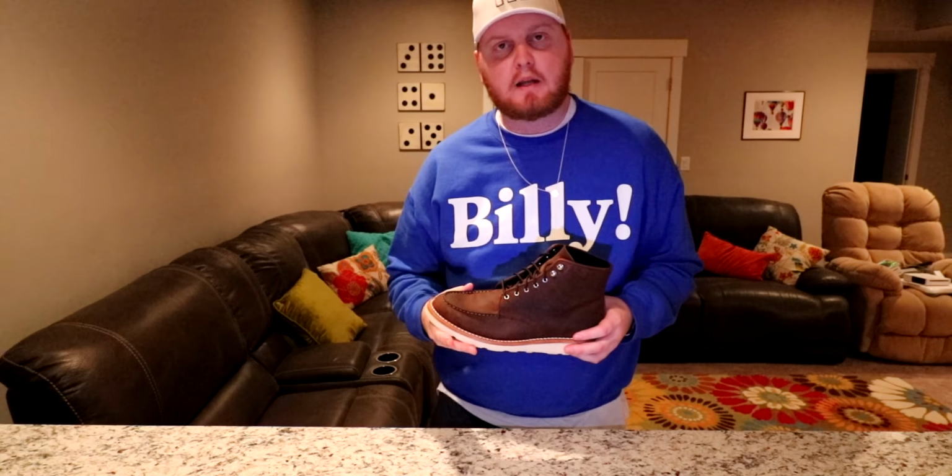I went with the Diplomat in the Arizona Adobe color. The Diplomat features the mock toe design. Thursday is a pretty new company, and they're competing with other companies like Danner, Wolverine, and Red Wing.